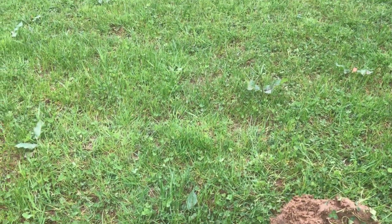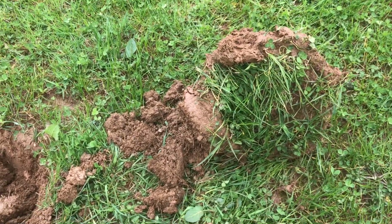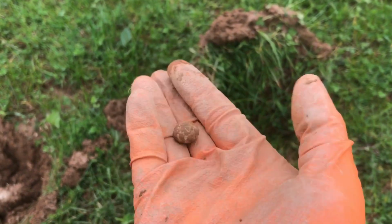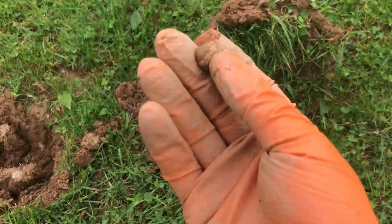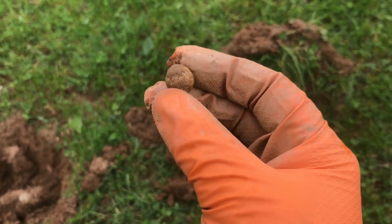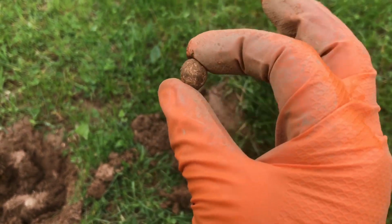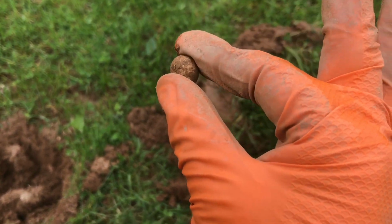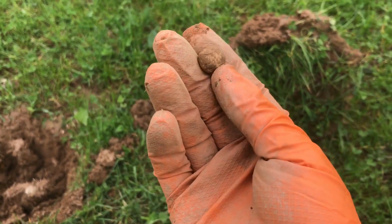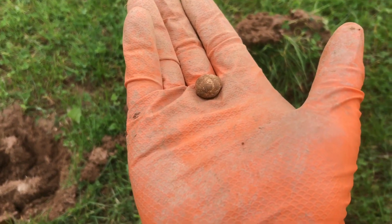Hi guys, only me again. Right, just had another signal, and as I was digging the plug, it actually fell out. So here it is. It's a nice little musket ball. Quite a small one, which would probably indicate that it's a pistol shot. Doesn't look like it's hit anything, although it does look fired. It's a little bit oval, as you can see there. So it could have even been fired into the ground, to be honest with you. But yeah, that's cool. Always good to find a musket ball.